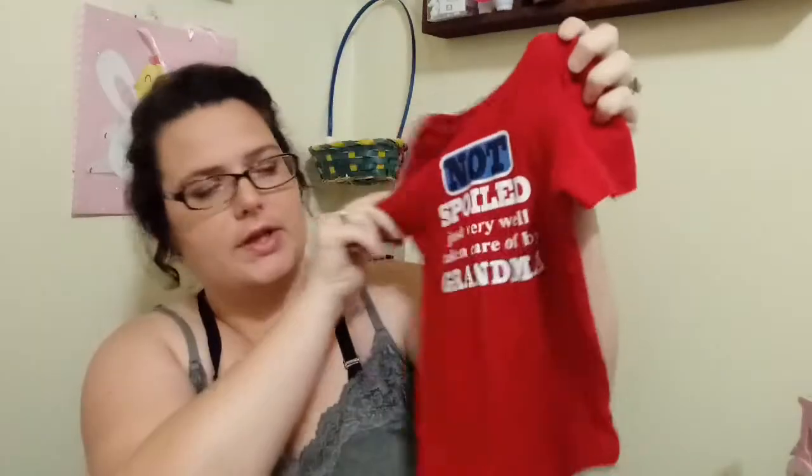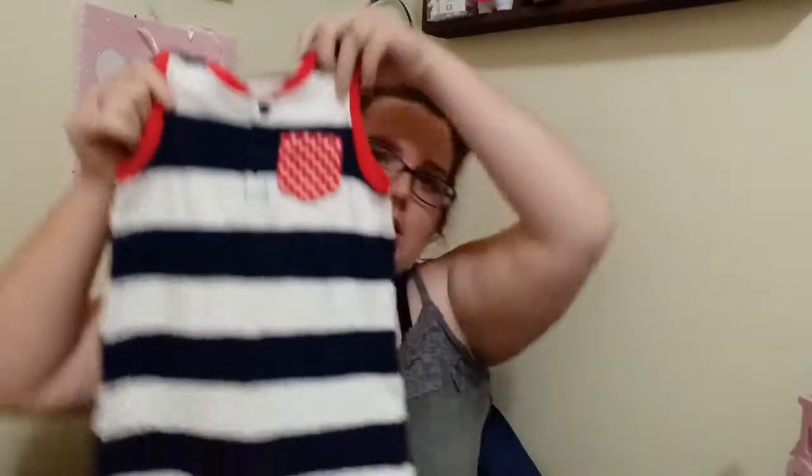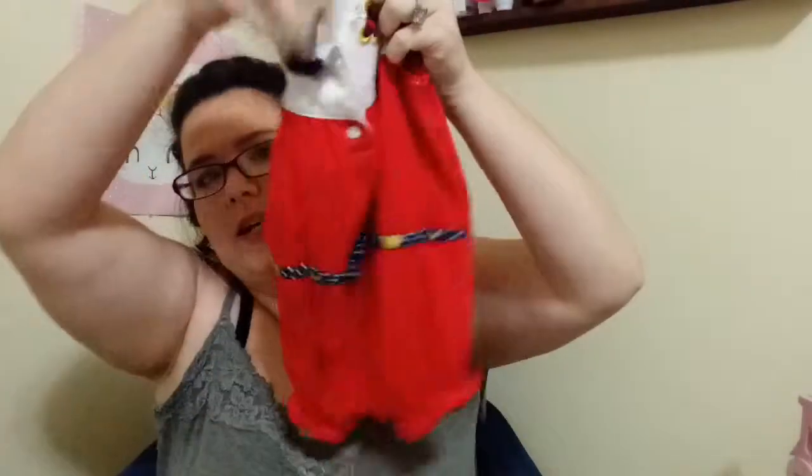And then my stepson's grandma gave her a couple items that were his, and then bought her something. This was a 24 month. Says not spoiled, just very well taken care of by grandma. Cute. And then this was Carter's 24 month. I thought this would be cute with a blue or red bow in her hair. That would really be cute. This is what she got her, Okie Dokie brand. It's very old style. I'm hoping it fits. It looks a little small.